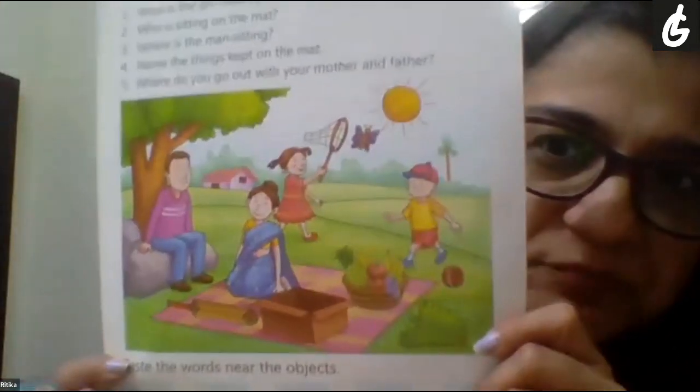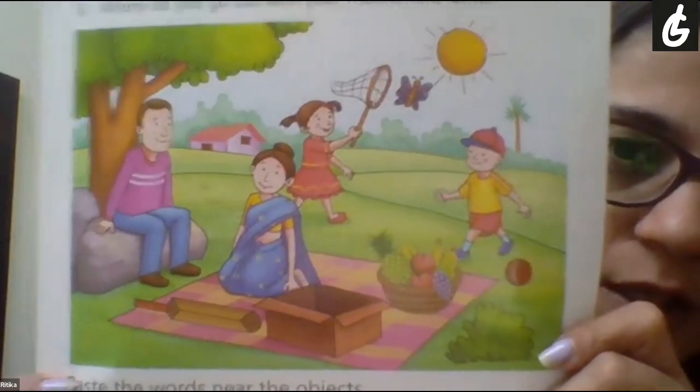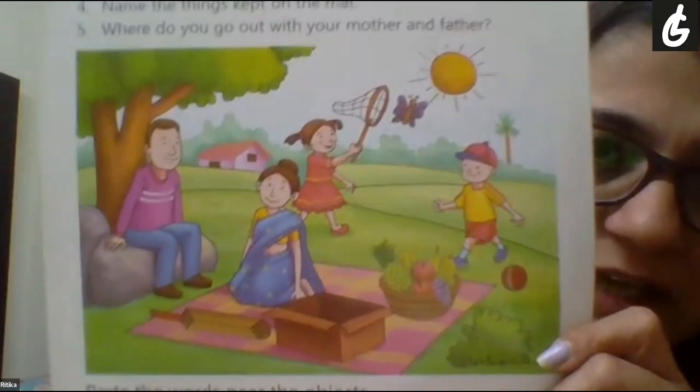True. So there is a clear-cut progression that we need to also see when we are moving from LKG to UKG. And how are we preparing the children for grade 1? Okay. So Hildishree ma'am, can you look at this picture? Can you see this picture? Yes, ma'am. Can you describe this picture in 3-4 lines?